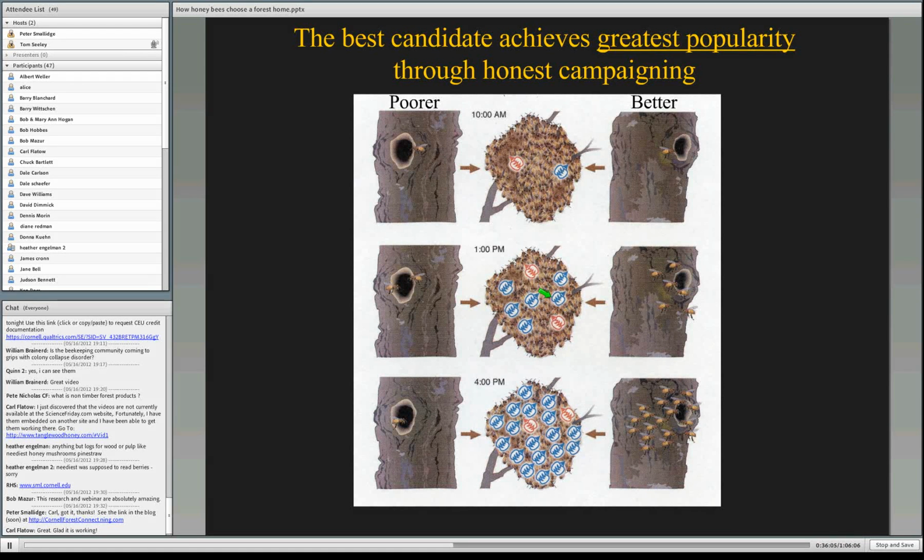And then if you came back another 3 hours later, the thing is going to be even more dominated by the blue bees, because when you think about it, at 1 o'clock there were 3 times as many blue bees as red bees, and still each blue bee was dancing 3 times more than each red bee. So the thing snowballs, a kind of positive feedback in favor of the blue bee site, which is the site over here on the right. And so the best candidate achieves the greatest popularity in this contest among the scout bees through this honest campaigning. That honesty is very important.